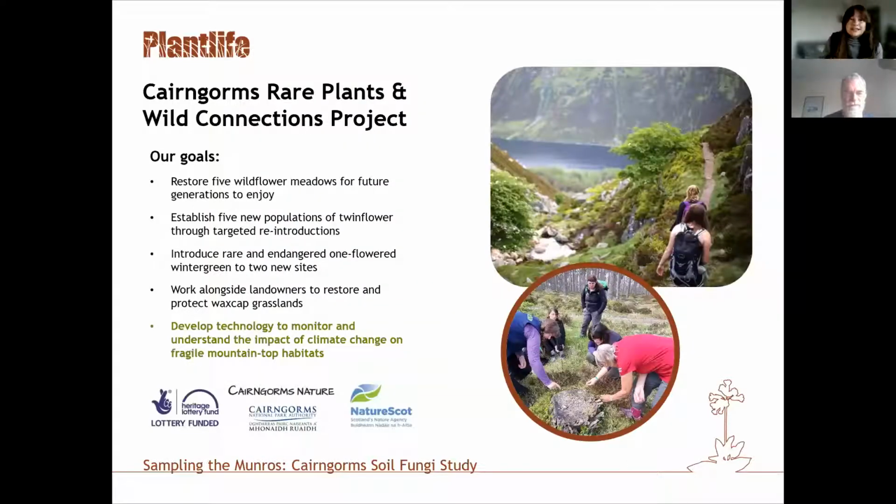A little bit about the project itself. It's a National Lottery Heritage funded project called the Cairngorms Rare Plants and Wild Connections project that I work on. It's running until March 2024. Really we're working to inspire local communities, landowners and visitors to the Cairngorms to take action through either hands-on conservation or citizen science like this project that we're talking about tonight. Alongside our work with meadow restoration, pinewood species reintroductions and waxcap conservation, understanding more about our mountaintops is one of our key goals. So we were really delighted when we had the opportunity to work with the James Hutton Institute.